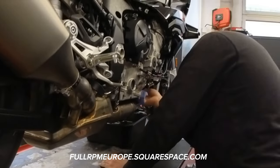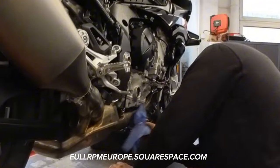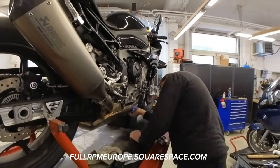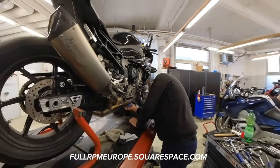Making sure there's nothing, no oil left over on the pipes. The last thing you want to smell is oil burning when you're riding.